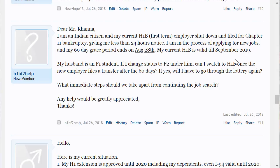No, you won't. Not until 6 years have passed from the date of your H1. So if you got your H1 in 2010, up until 2016, you're not going to be subject to the quota again. Assuming, of course, that you got your H1 through a commercial employer, a quota employer. Okay, so you can convert to F2 and convert back to H1. Star 5 if you have a follow-up question.